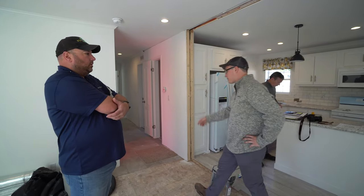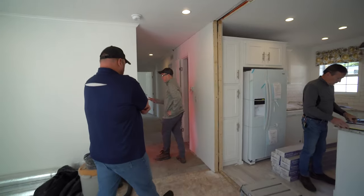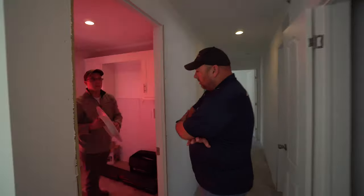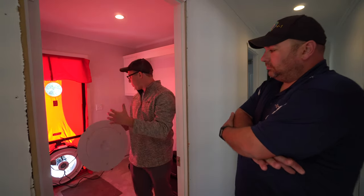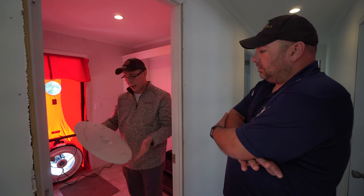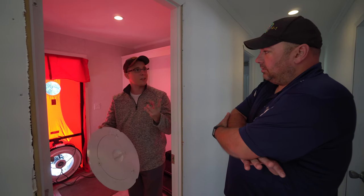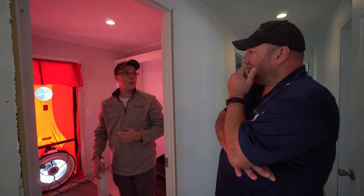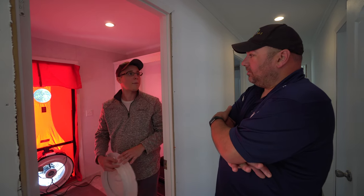This comes with three sets of rings, and that's to allow the opening to be bigger and draw in more air. Usually a house is at the B ring, which is like the second size. But if you have to take the A ring off and you still can't hit 50 pascals, you have a problem.